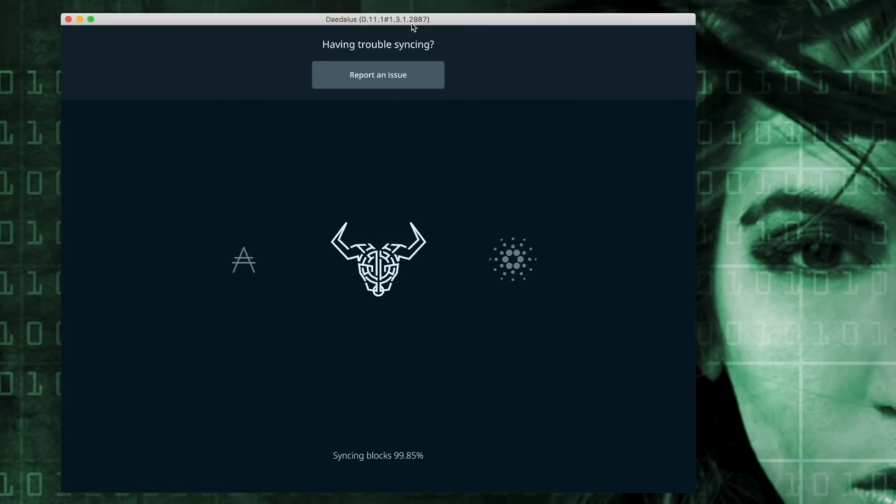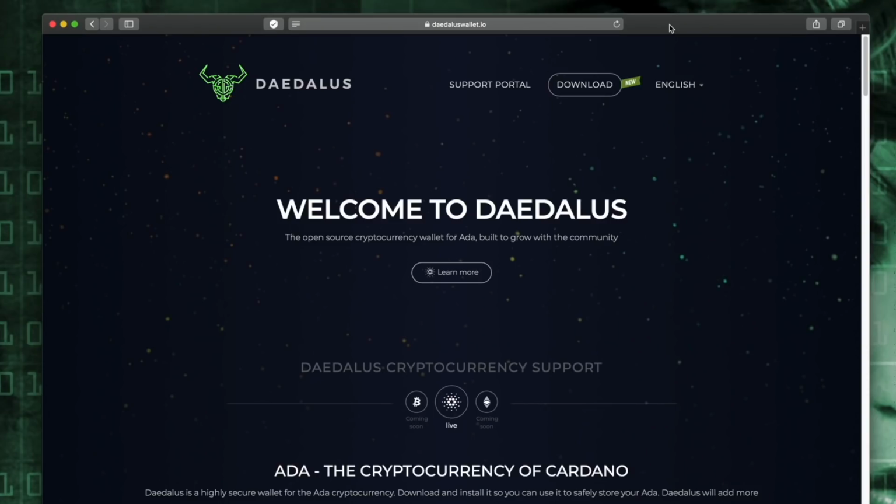This is the older version, so pay close attention to that. You have the older version. If you see this number, it's still 0.11.1, but the version number is different for the patch. This wallet will not update. What I'm waiting for is I would say, okay, I'll sit here and wait for the blocks to sync, then I'll let it auto update. That's not going to happen. So I have to close this wallet. And I go to the web page daedaluswallet.io.